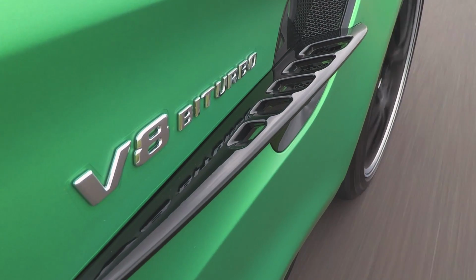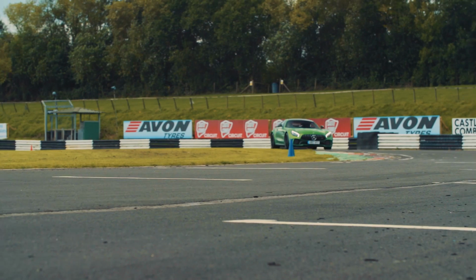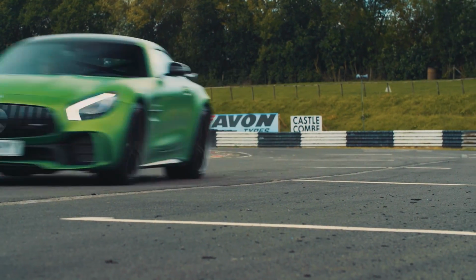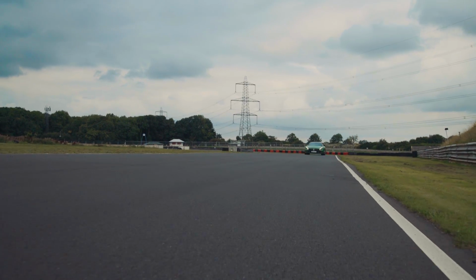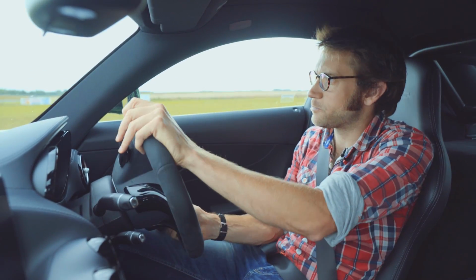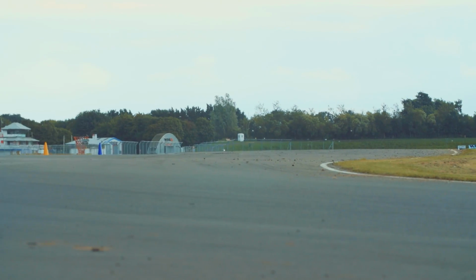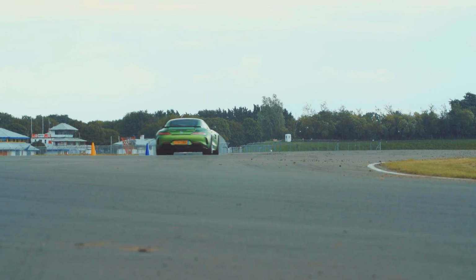I just adore this car. I love the fact that in this car as well you've got real bounce. You might think it's a proper hooligan because that's what AMGs are sort of known for, I suppose, but you can balance this car so well on the exit of corners.